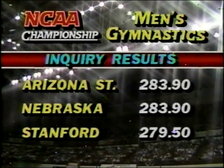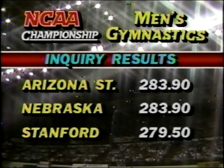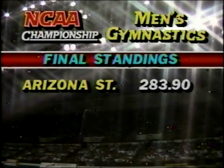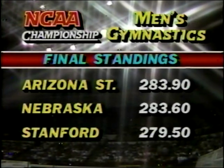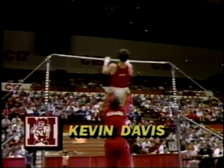Now let's recap exactly what happened. Nebraska filed 4 inquiries. With 3 of those still pending, Nebraska and Arizona State were tied for first. Under the rules, the team is allowed 3 inquiries. Any inquiry disallowed after that is a 3/10 deduction. That's what happened to Nebraska. All of their pending inquiries were denied, and that cost them their share of first place.